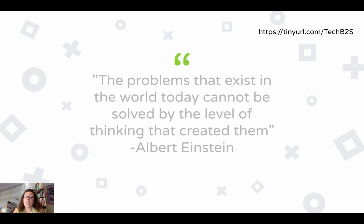One of my favorite quotes from Albert Einstein is this right here. Problems that exist in the world today cannot be solved by the level of thinking that created them. That guides my thinking in my classroom. These are the kinds of students I want to help build. I want to build their capacity for solving problems that we just don't have the answers to yet. And so teaching some good problem-solving strategies and protocols is something I do in technology so that students can be inventive and creative.